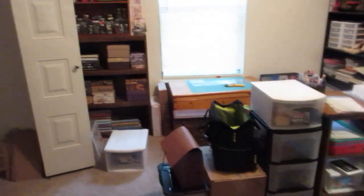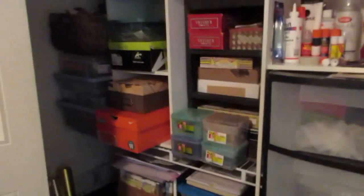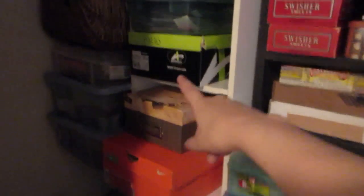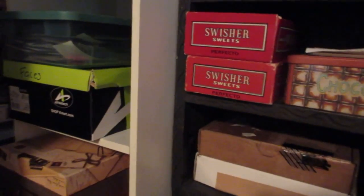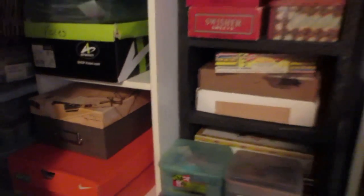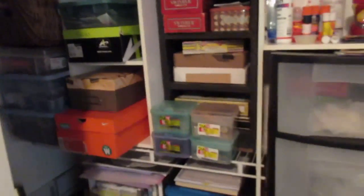Hello everyone. Just a quick walkthrough, it's pretty much finished. I still have a little bit of tweaking to do. I did change some stuff around. I've got these shelves up here now with some projects in them and some bits and pieces. I've got words and numbers in these cigar boxes, stuff like that. I thought that was better. It used the space a little bit better anyway.